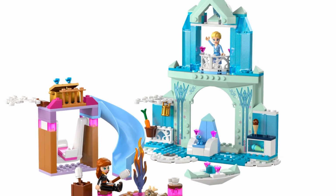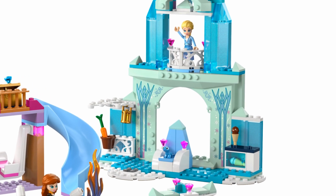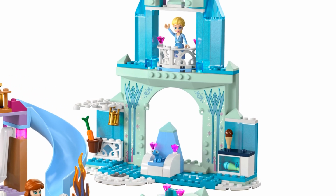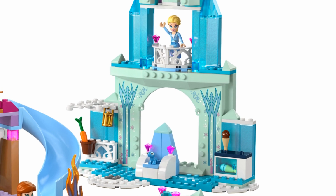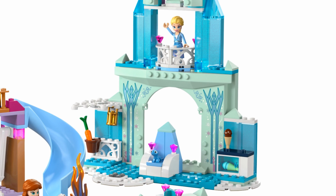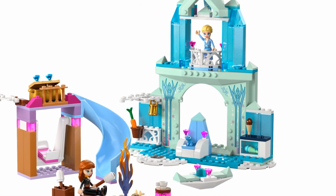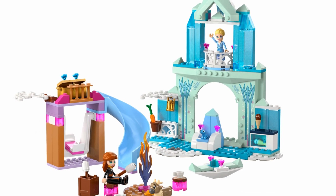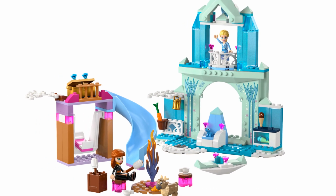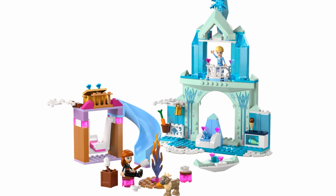Let me be clear, I'm not against having a range of sets aimed at different audiences. Small and simple sets for younger ones, larger and complex sets for older ones, and something in between. But it feels like we're seeing these something in between sets far too often. They don't do anything particularly different. Maybe a different piece here and there, some different stickers or variety of minifigures, but you'll always get Elsa and Anna. LEGO, let it go.